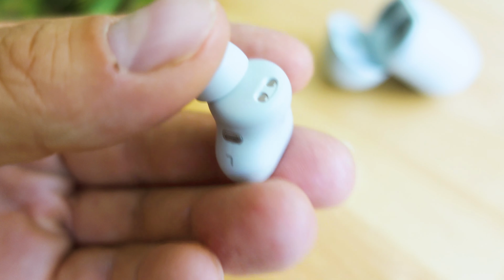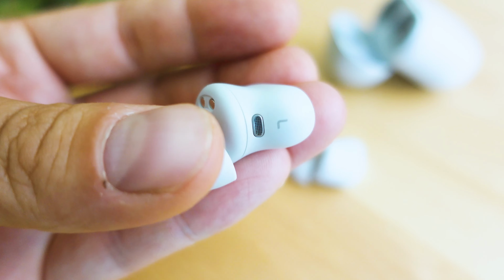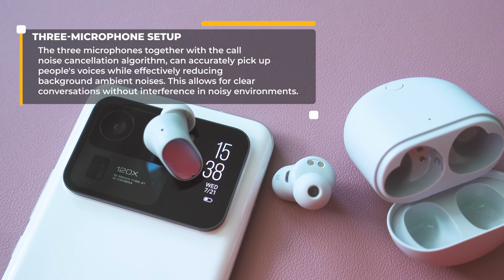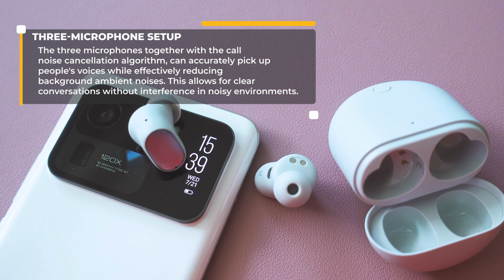These are the charging pins. Underneath, we have capacitive sensing for the in-ear detection. When you take the earbuds off, they're going to stop the playback, and when you put them on, playback continues. Inside each of the buds, there are 3 microphones, a talk microphone, the largest one, a feed-forward mic, and another one which is the feedback microphone.